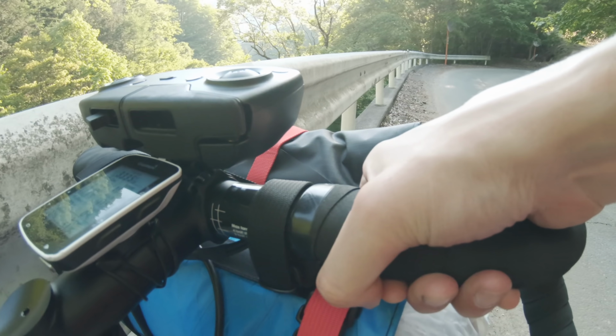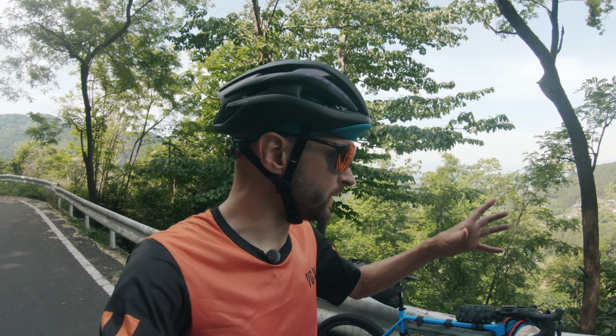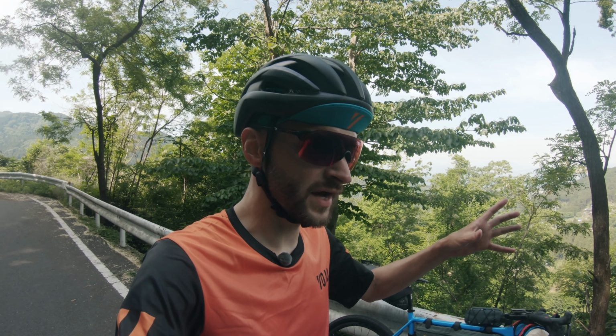Also foam spacer here to protect the frame from rubbing. So that's good. Although I still recommend putting some kind of protective tape there just to be safe. This far I've been super stoked with this. And it's blue as well, matching the bike. Can't complain about that.